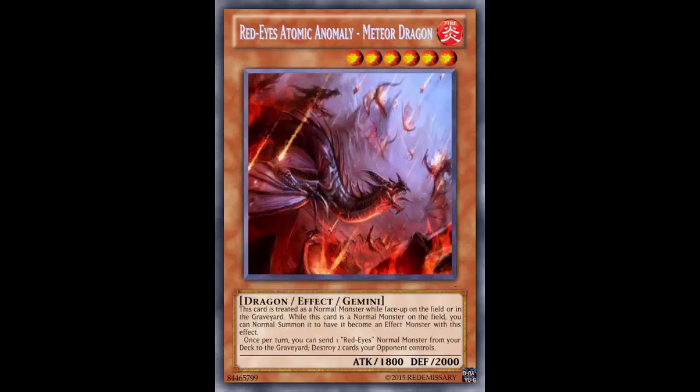It should be like, once per turn, you can send one Red Eyes normal monster from your field to the graveyard. That way, this effect wouldn't be that useful unless you have another Red Eyes on the field, or it would make more use of Return of the Red Eyes. But just being able to go ahead and not only send Red Eyes from your deck to your graveyard, which generally they like to do.